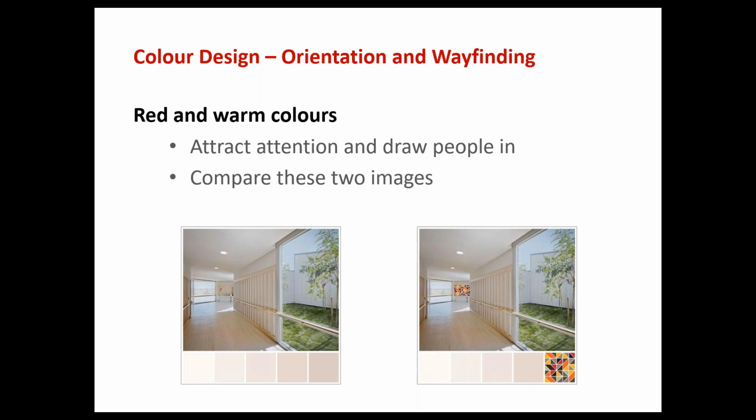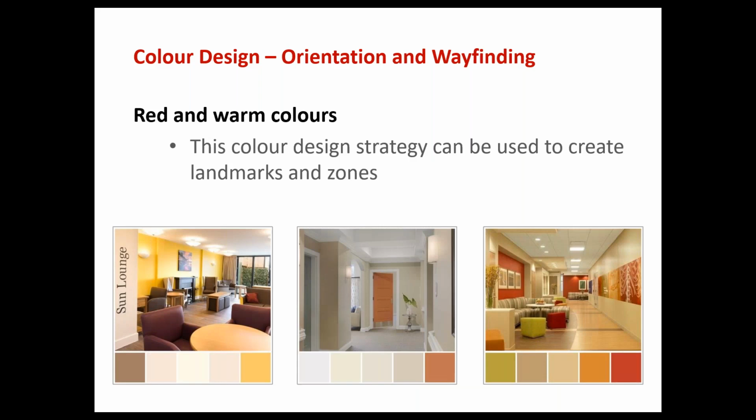Here we have different examples of the ways in which warm colours are used to attract attention, create a welcoming space, and draw the visitor closer in. So on the left-hand side, we have the sunny lounge with its bright yellow wall, creating a welcoming space. In the middle image, we have an orange doorway indicating a specific location. And on the right-hand side, we have warm colours creating a warm, welcoming lounge area with a red wall at the end, drawing the user closer and further into that space.